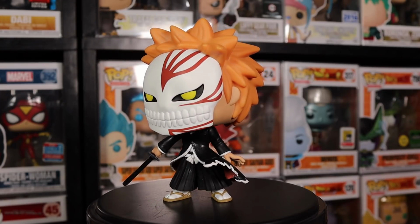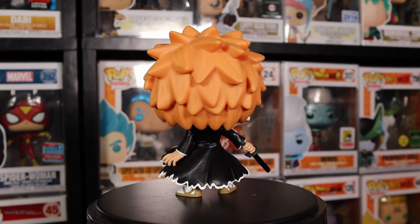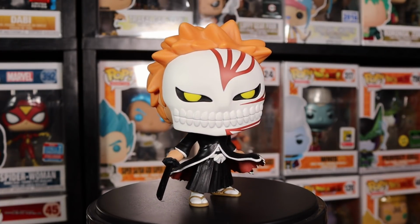I feel like this was also a missed glow opportunity. I feel like the yellow and the red on the mask could glow. Obviously, it doesn't really glow in the anime, but the yellow eyes are kind of beady, so I feel like they could take advantage of that. And we've also got a lot of glow chases, so I am happy it's not a glow chase, because that would make it even more sought after. But Bleach fans can rejoice because we are slowly getting new Bleach Pops, and this thing is just amazing. I love the colors, I love what they did with the hair, the mask looks amazing, very menacing, and overall it's just one of the cooler anime chases of this year.